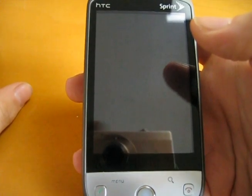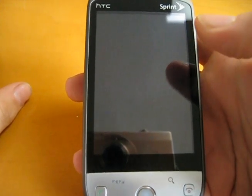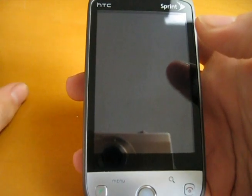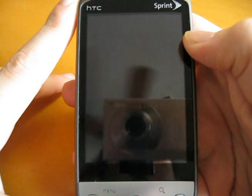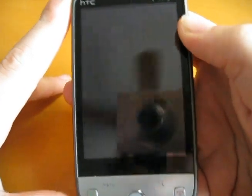It comes with Android 1.5 Cupcake, though it was rumored to be with 1.6 Donut. At the moment, we're not quite sure when that's going to be coming out, but hopefully it will.